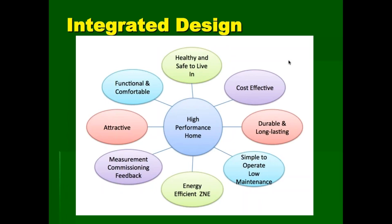So what is integrated design anyway? Typically when we design and build houses, an architect comes up with a conceptual idea or design, that's handed off to maybe a mechanical person that bids on the system, and maybe somebody else decides on the insulation. It's not really a process where we look at what we're trying to create in terms of the goals of the house.